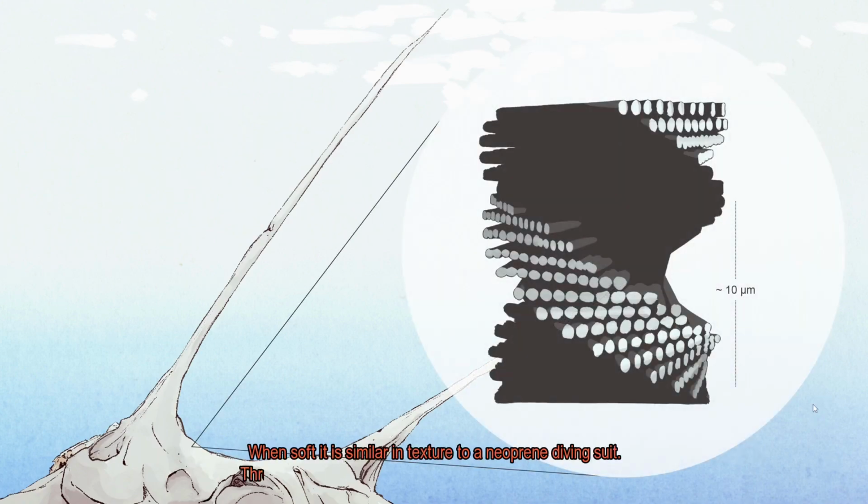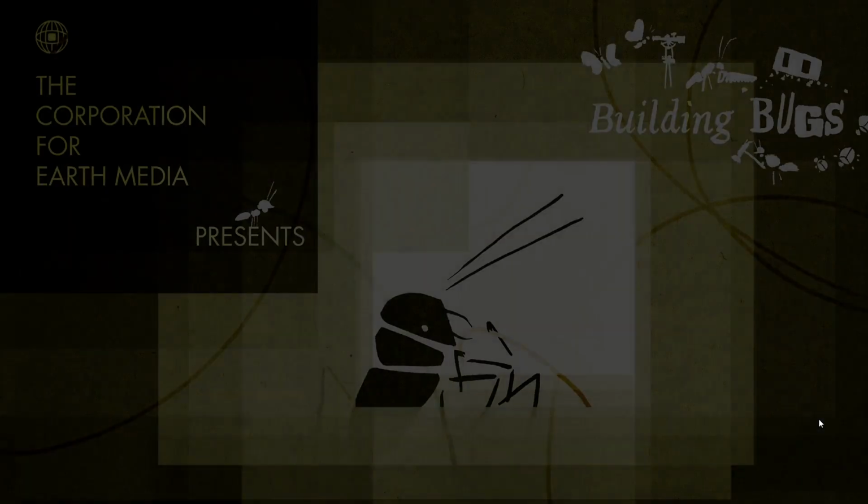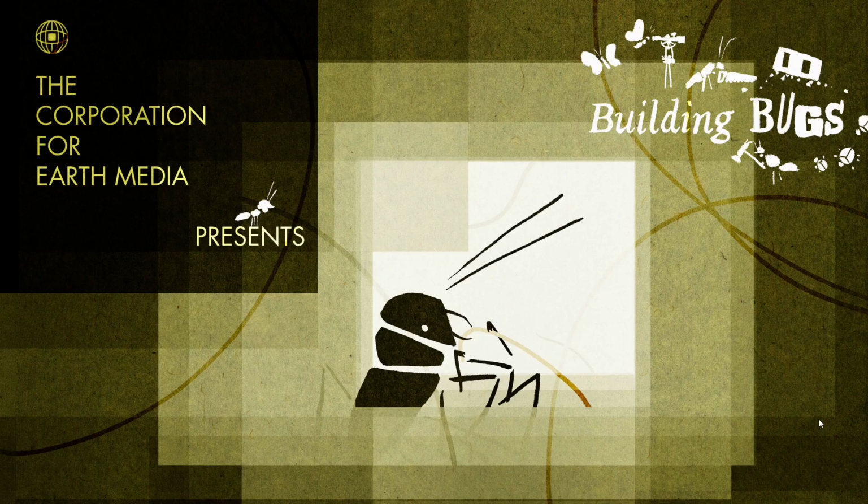When soft, it is similar in texture to a neoprene diving suit. Through a curing process, it can be hardened to various levels. In its stiffest state, it resembles the chitin shell of a beetle. A second documentary team is currently compiling all of the latest discoveries. What the heck is this? Words within words? Building bugs.